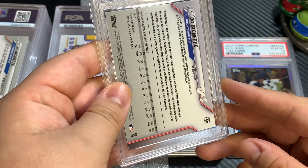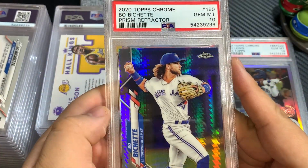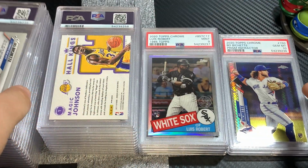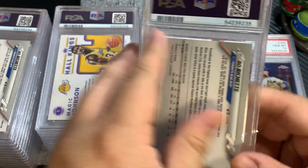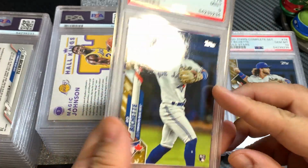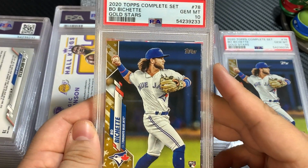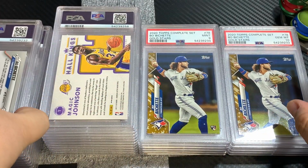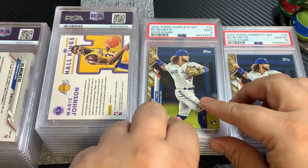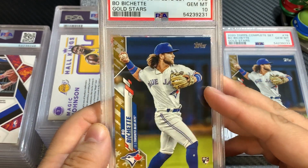Bobby Witt Chrome. It's a refractor. Very nice. Bobby Witt Series 1. 10 on the Gold Star complete set. Another Bobby Witt. Another 9. Another Bobby Witt. Got a 10 on this one. Another Bobby Witt. Got a 9. I did submit quite a few of these. Bobby Witt 10.